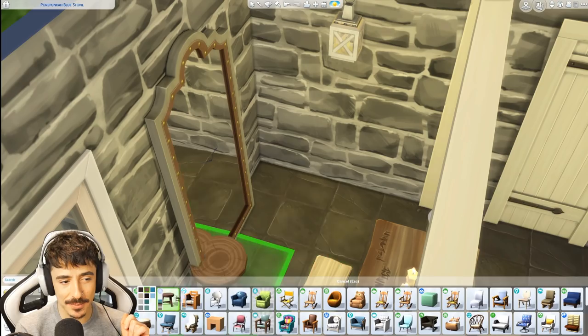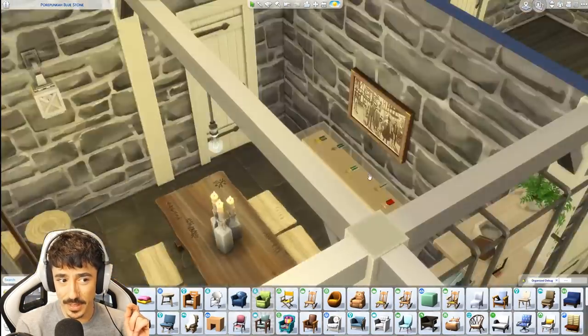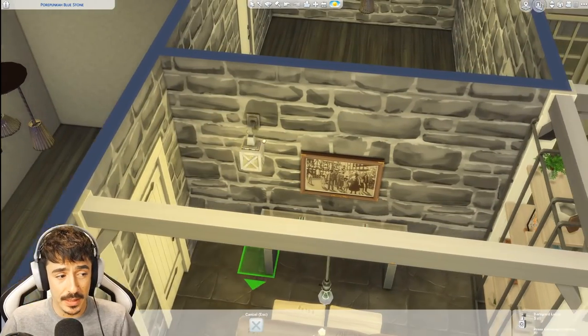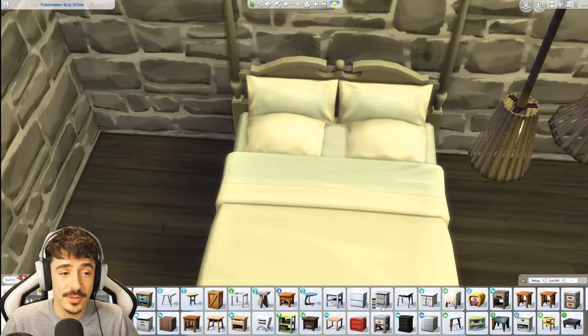It's quite an eclectic mix of furniture and stuff in here. But I like it. I do. I actually like it. And yes, the end. Anyway, on to the master bedroom.